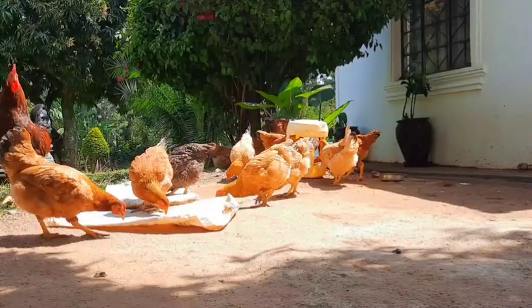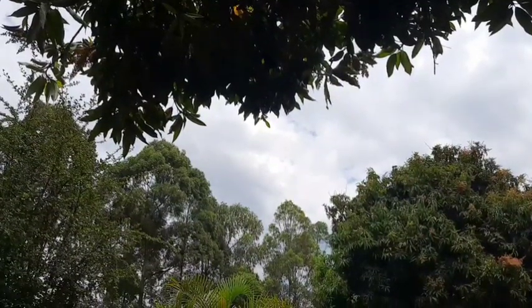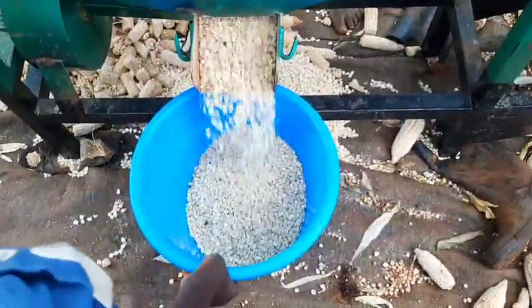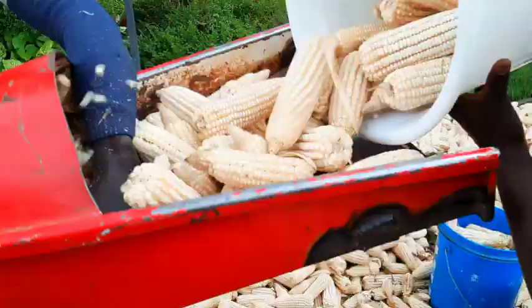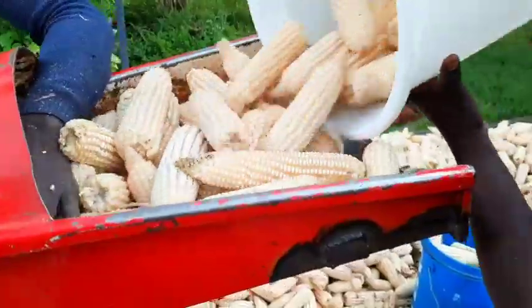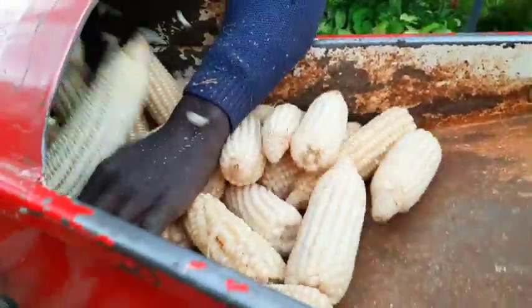So the maize has also been lying out here since we harvested, and it's time to have them. Do we shred maize? Yeah, we are removing them from the cobs so that we can store them for the rain season. So the word is shelling. We are shelling the maize.